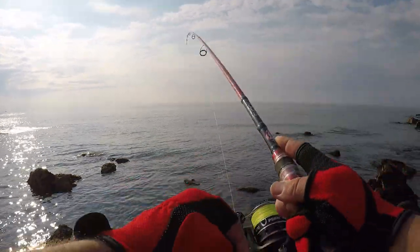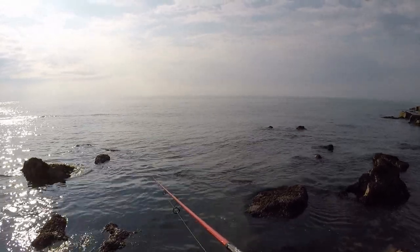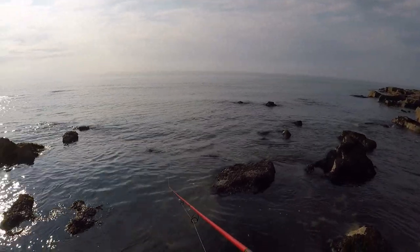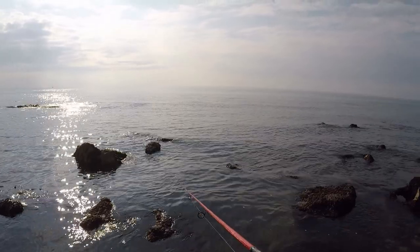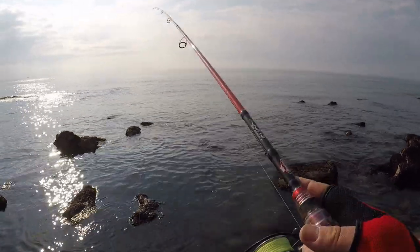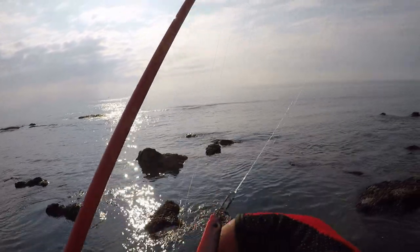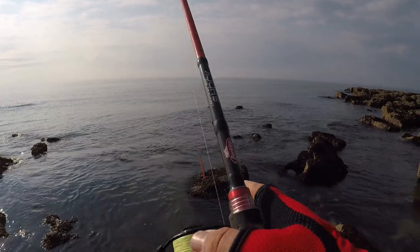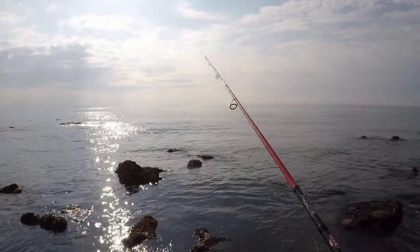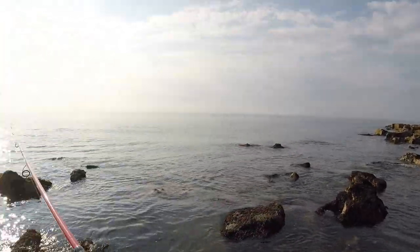Oop. No, I thought that was a fish then, there's a snag. Glad I put a single on this lure now. Just come bring it back in, just have a quick look at it. Yeah, nice seaweed there. What I might do in a minute is change location. I might just head a bit further down to the end of that rock formation down there.